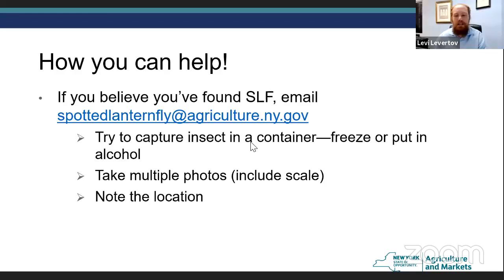Michael, while she's typing that, how long did you say that you guys have been working on this one? Because one of the questions in the chat is, for example, is there a possibility to sterilize the males and then return them to the population, which would make mating ineffective? And I wonder if that's done to any population in general.